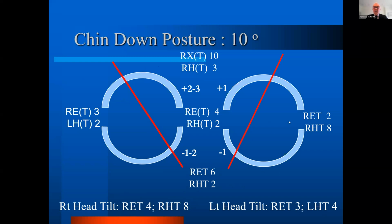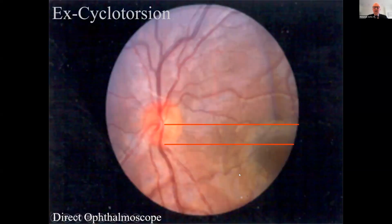And we can also see the rotations. The patient has overaction of his inferior obliques and some underaction of the superior obliques. By fundoscopy, we could determine if the patient does or does not have cyclotorsion. This is a view taken with the direct ophthalmoscope or a fundus camera.